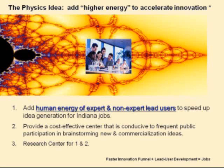But the whole idea is to increase the process, just like they do in physics when they bombard a high energy and high frequency and a high number amount of particles in order to cause particle collisions at the tail end. So the idea was borrowed from physics, and the high energy that we are adding to accelerate innovation is human interaction between experts and non-experts and lead users.